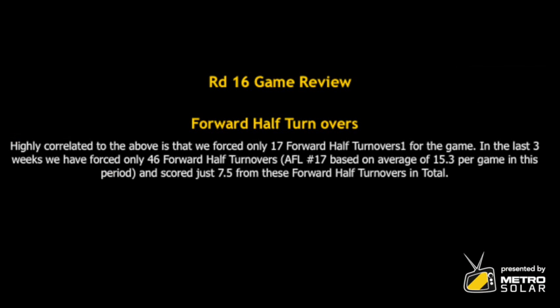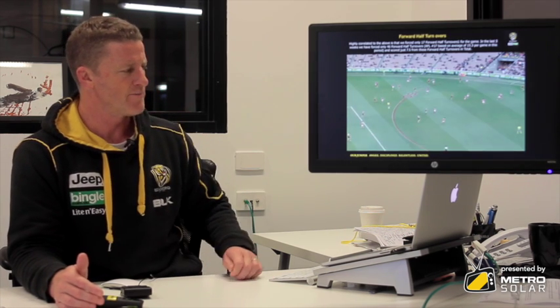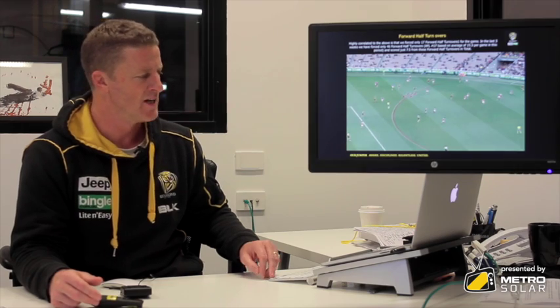Probably the poor one for us, forward half turnovers. You try to average about 23 a game. We're only averaging 17 on the weekend, but more importantly, we're only averaging 15.3 over the last 3 games and haven't scored a great deal. Probably the reason is we're controlling the ball a fair bit, so we're not getting the opportunities to present that as much, but we've probably been a little bit disappointed with our defensive intent over the course of the last couple of games, especially the St Kilda and the Brisbane game.